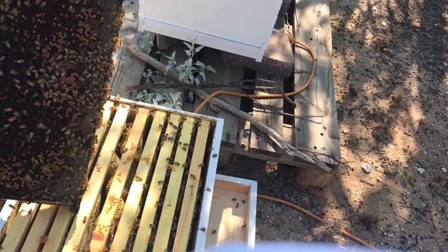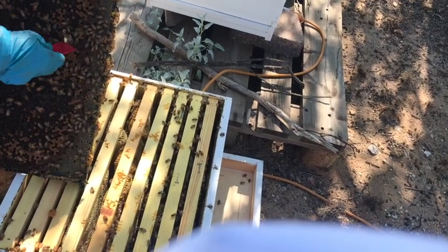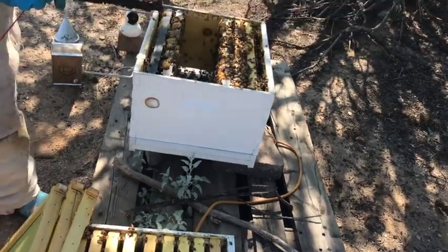Okay. So if it's okay, you want me to go ahead and knock these down? Yeah, absolutely. But it means we need another queen. So that's all the royal jelly, and the larva is in there. Let's take a peek here.